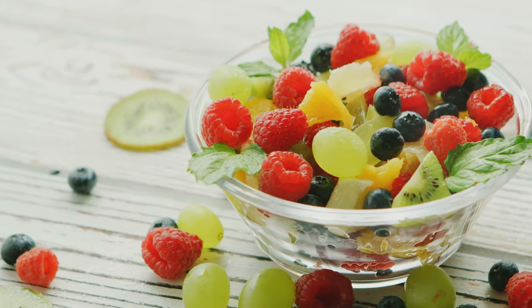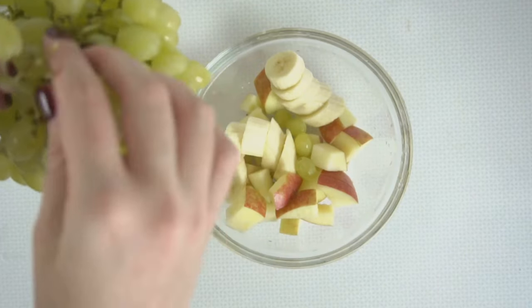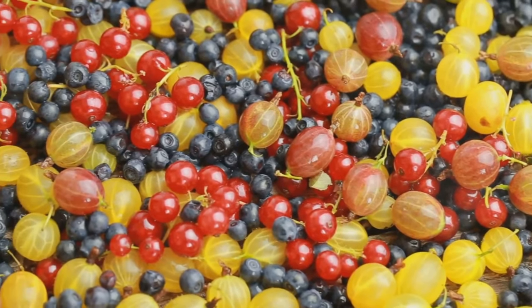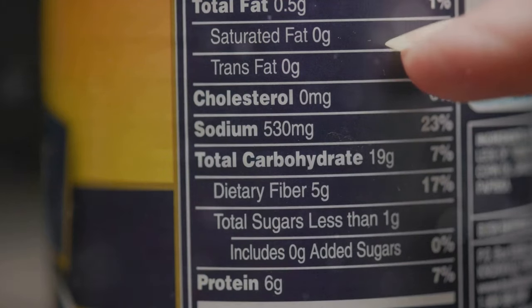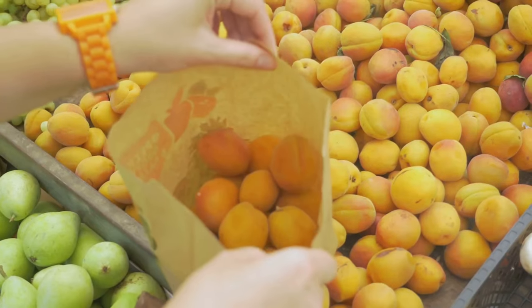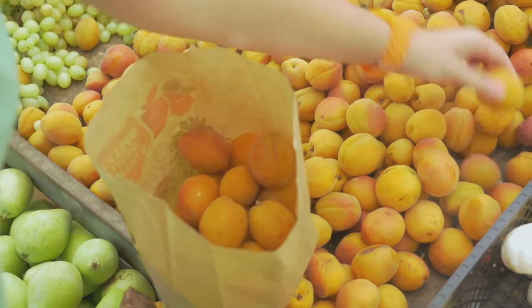health without compromising taste. Fruits are nature's sweets. Incorporating them into your diet can be a delightful experience. However, when you have diabetes, not all fruits are created equal. Some contain high levels of carbohydrates and sugars that can affect your blood sugar levels. That's why choosing the right kinds of fruits is crucial for managing diabetes effectively.